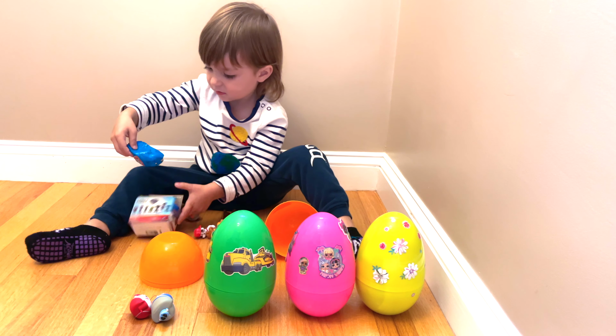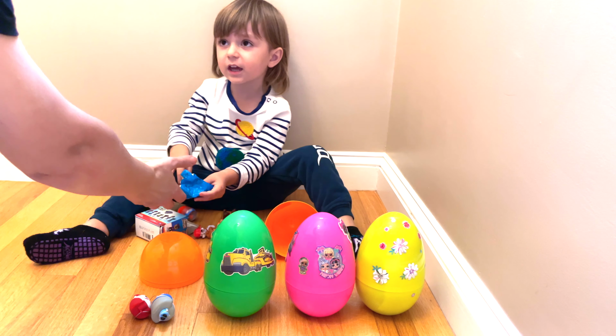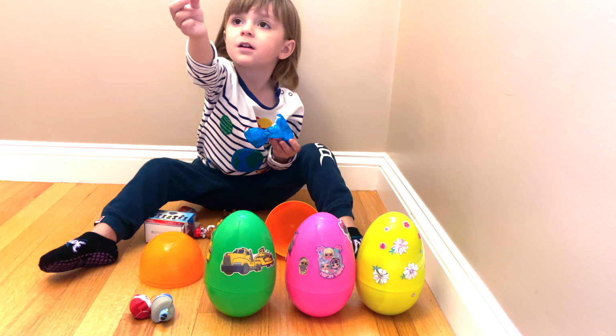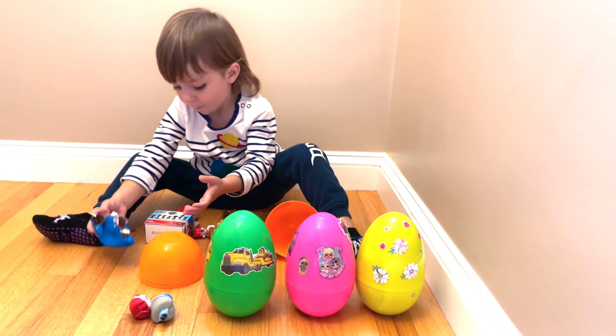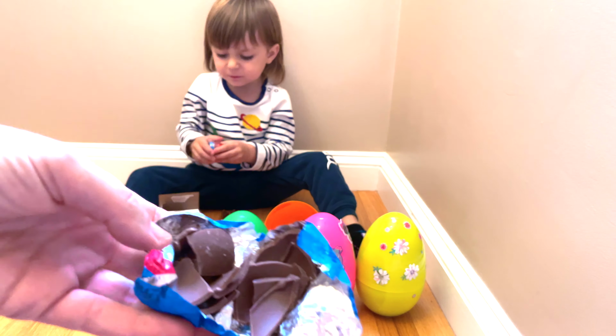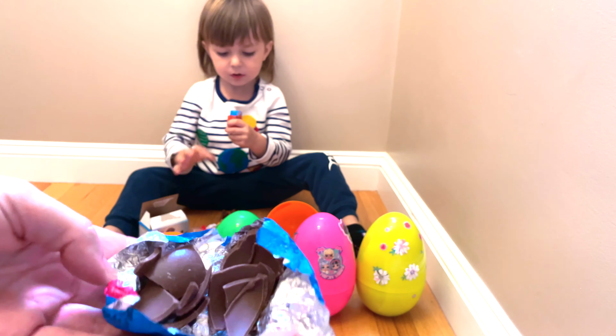The chocolate is broken. Okay, we can eat it. Oh, you share with me. Thank you. That's so nice. So the chocolate egg was broken in the box, which is very sad. But we're going to eat it anyway because it's going to taste the same, right?